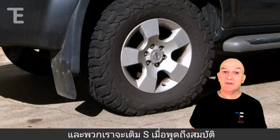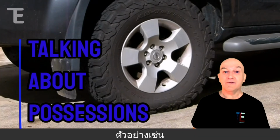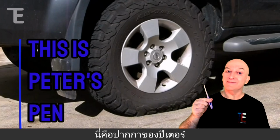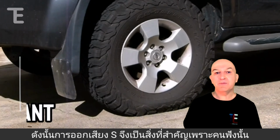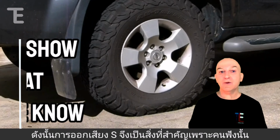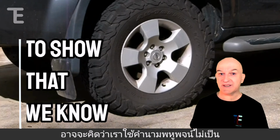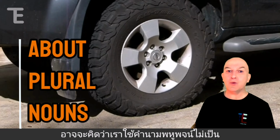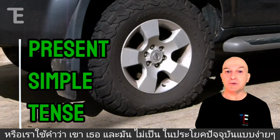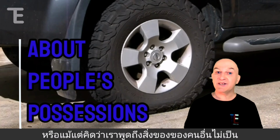And we also need to add S when we're talking about possessions. For example, this is Peter's pen. So it's very important to be able to let that S sound come out, because otherwise people listening to us might think we don't know how to say a plural noun, or we don't know how to say he, she, and it in the present simple tense, or even we don't know how to talk about people's possessions.